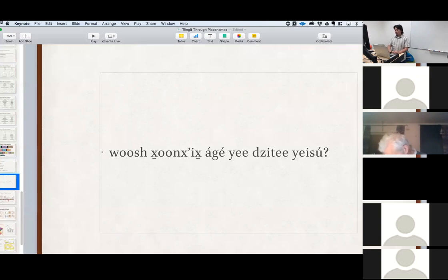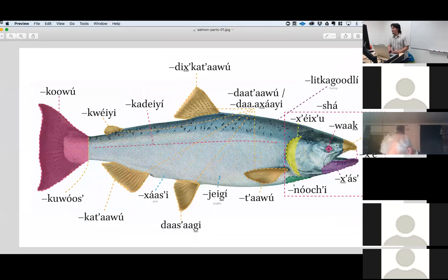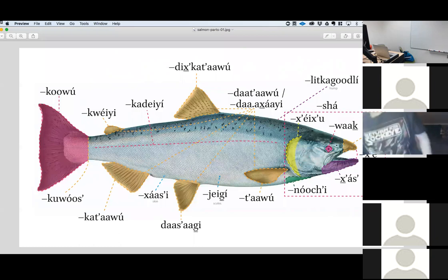Any other questions? All right, let's look at this real quick, and then we'll see if there are any other questions. I did say that there's something different about the salmon body parts. So it has a kuwu for a tail. It has a kwei for the back fin, which is a marker. Kadei, the road along it, is that line that goes through the salmon. Dikatawu, the feather on its back, is the large dorsal fin. Da'awu is the name for all of the fins. It means the feather around it. Da'achai is another word. It means the paddles around it.